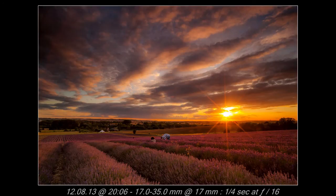This is a sunset shot, and a place I visited for the first time last year. I'd done a little bit of research before I went to find out in which direction the sun sets and from which vantage point would be best to photograph this. And driving down, it was drizzling, and at some points it was even raining quite hard. But once I got to the lavender farm down in Hitchin, the rain cleared, the clouds started to clear, and all I had to do was wait for the sun to go down.